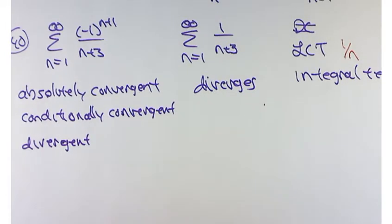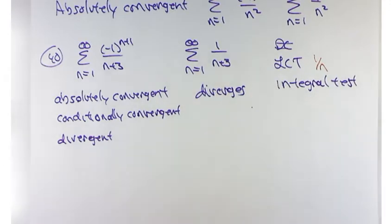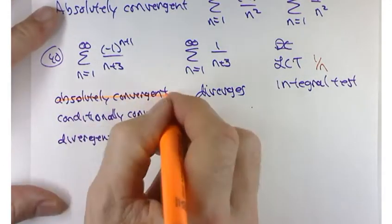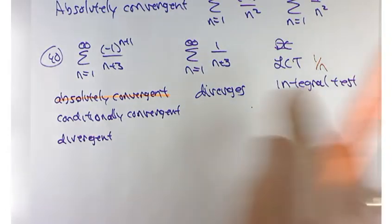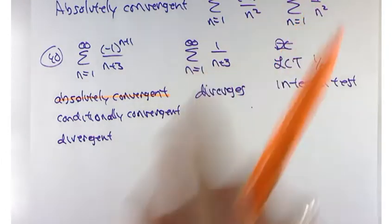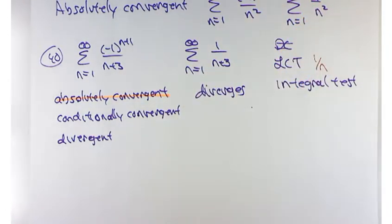What have we eliminated by this calculation here? It's not absolutely convergent. The absolute value of the sum of these terms, or the sum of the absolute value of these terms, does not converge. So it's not absolutely convergent. It still might be conditionally convergent. That's true.